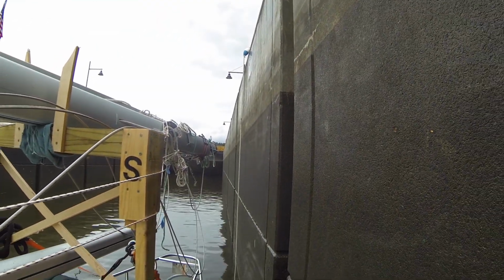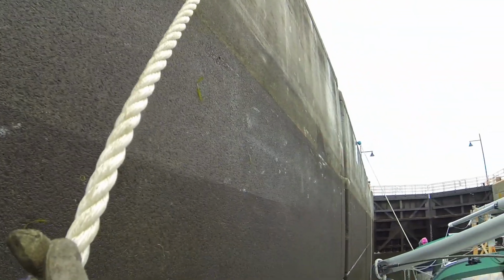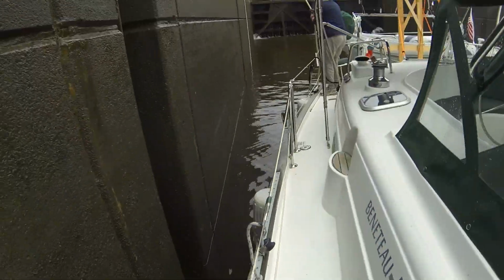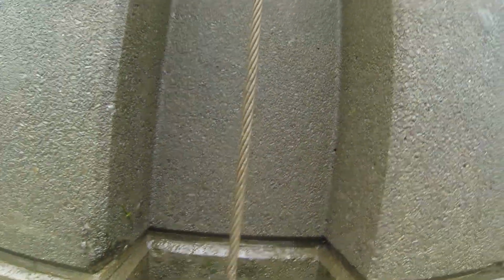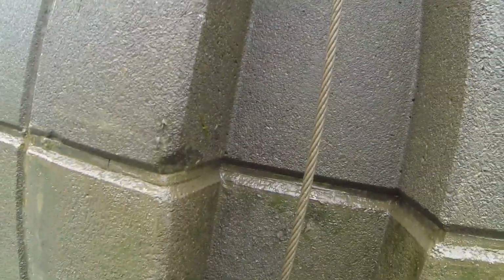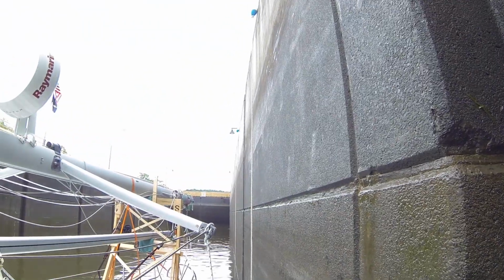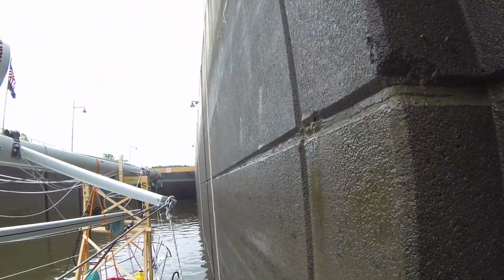Make sure our mast doesn't hit or our anchor. We're getting some currents here. So I'm gonna latch onto this guy right here to make sure we don't move backwards. Current pushing us backwards there, so I did grab this wire here with our spring line.